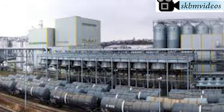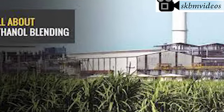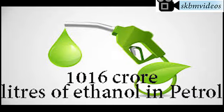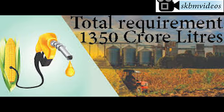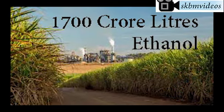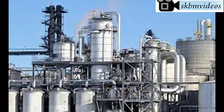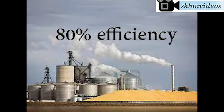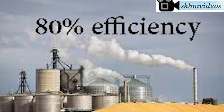In order to achieve the target of 20% blending by 2025, about 1,016 crore liters of ethanol is required, and the total requirement of ethanol including other uses like pharma is 1,350 crore liters. For this, about 1,700 crore liters of ethanol producing capacity is required to be in place by 2025, considering that the plant operates at 80% efficiency.